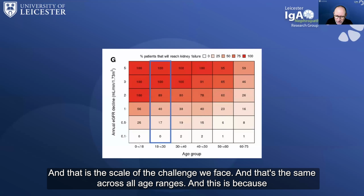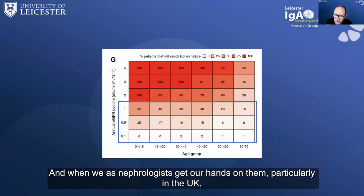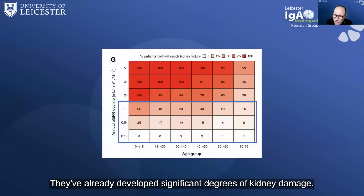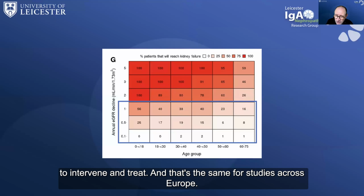And that is the scale of the challenge we face. And that's the same across all age ranges. And this is because patients predominantly present at a young age. And when we as nephrologists get our hands on them, particularly in the UK, they've already developed significant degrees of kidney damage. The average GFR when I see a patient is between 50 and 60 mils per minute, which tells me they've lost at least half their nephrons before I ever get the opportunity to intervene and treat.